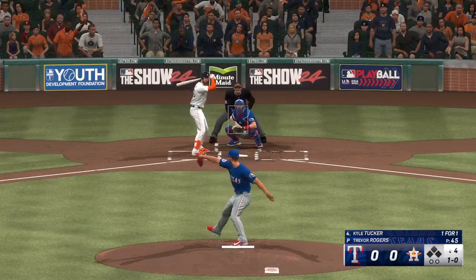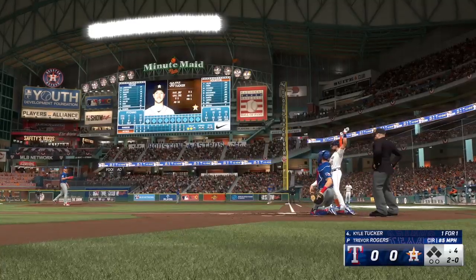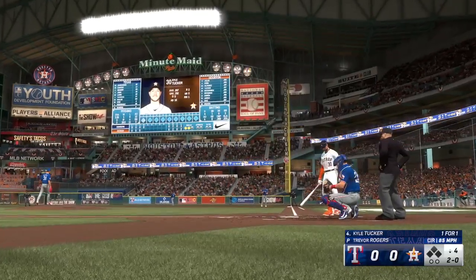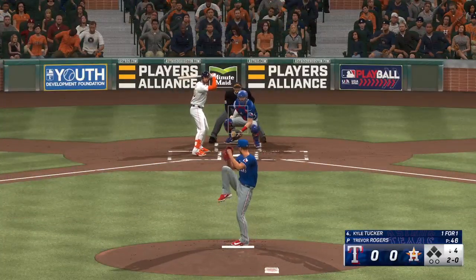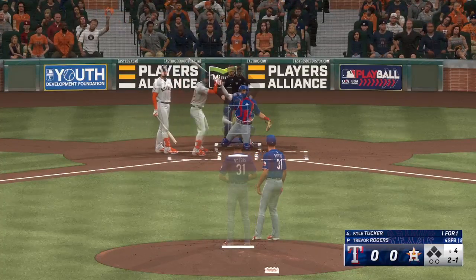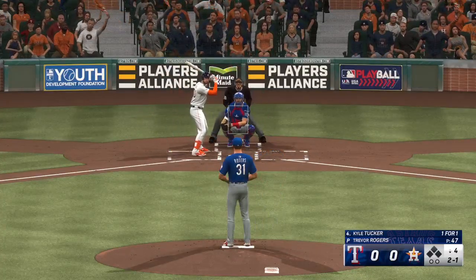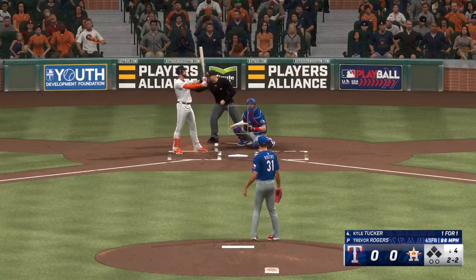Kick the pitch. Oh, he doesn't get the call. And now 2-0. Got to be real careful here. 2-0. He's hunting for his pitch. That one's in there. Strike one. On the corner for a strike.